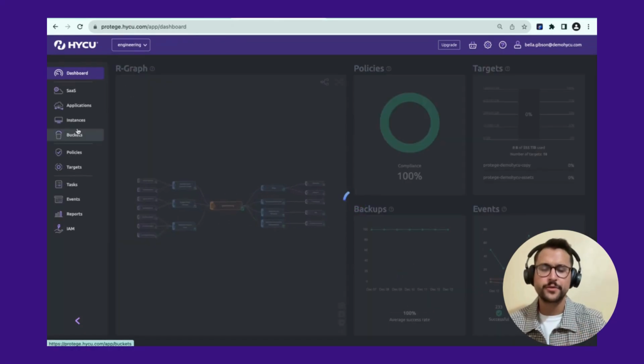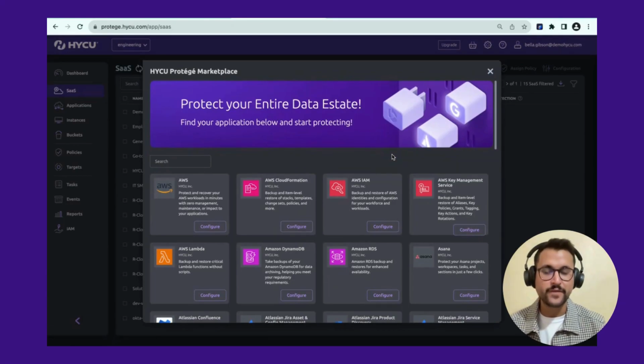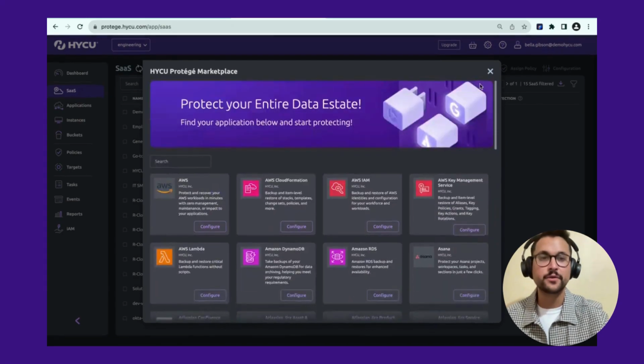But then, okay, you decide that you actually want to start protecting. Well, with Haiku, due to our development platform and the way that we scale, we have 50 integrations, all types of services from cloud infrastructure to SaaS, things like AWS CloudFormation, IAM, Asana, Jira, Okta, ClickUp. It doesn't matter; with Haiku, we're able to continuously grow the number of integrations. Every month we're adding new things. Just in the next month, we're going to be adding GitHub, DocuSign, Monday.com. Every single month, more and more critical applications are added to our marketplace.